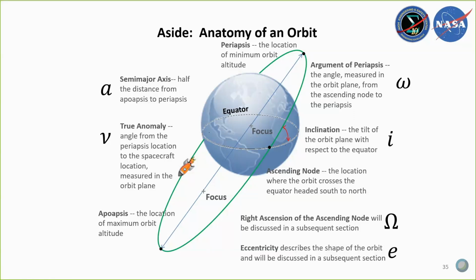You're going to learn more about the shapes of the orbits as we go further here, but the more stretched out the orbit is, the higher the eccentricity is. So it describes the shape of the orbit, and we're going to talk about this a little bit more in the subsequent section. Let's look at some other points here.